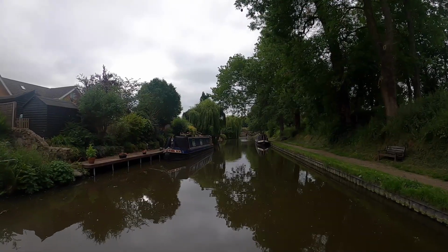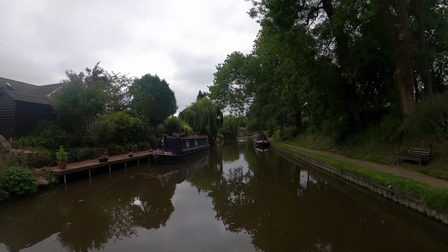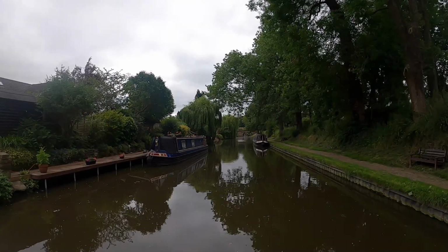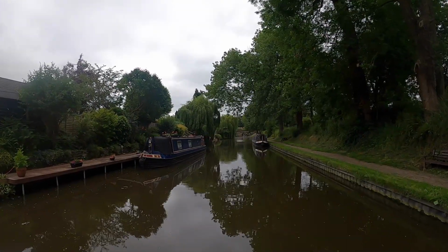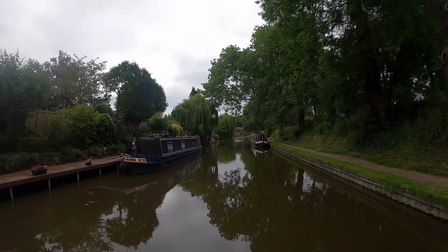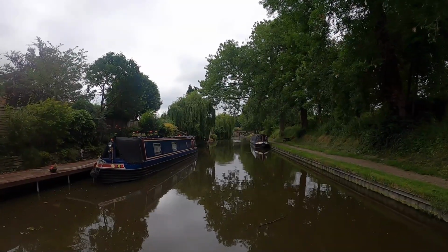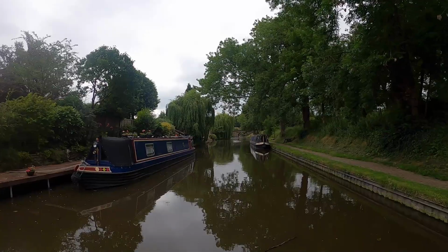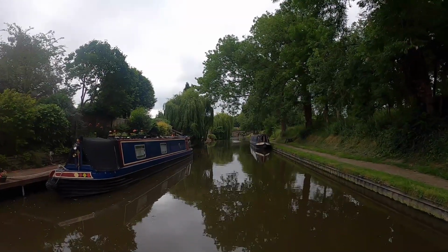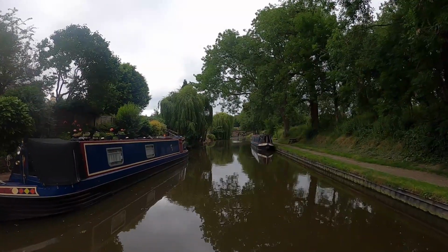So starting off from Gnosall, between the two pubs, the Boat Inn, which we'll be seeing shortly, and behind me the navigation. Excellent moorings just here, and especially if you like to hear the sound of a cockerel in the morning. There's one of those as well. I think there's a little nursery farm just to the other side of those trees.